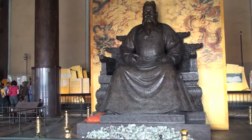This is the statue of the Ming Emperor Zhu Di, the third Ming Emperor. You can see a lot of people throw money, coins, there. They pray for good luck.